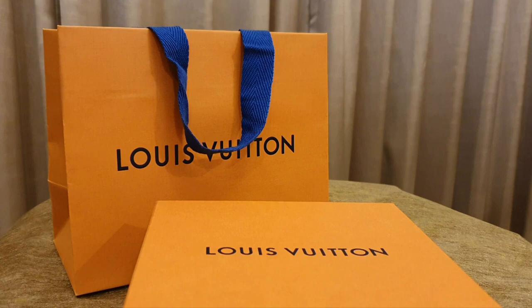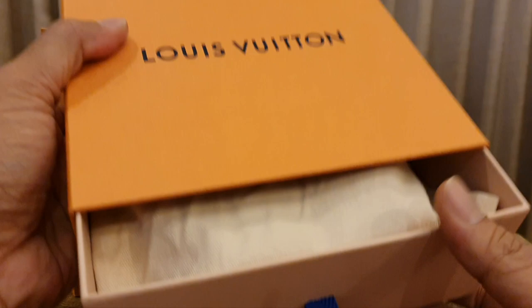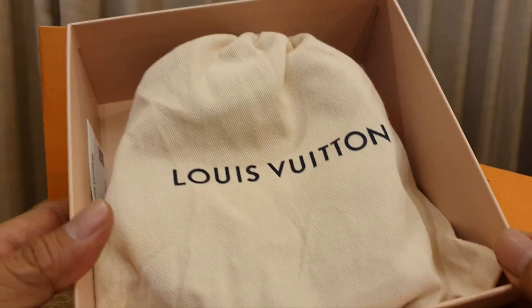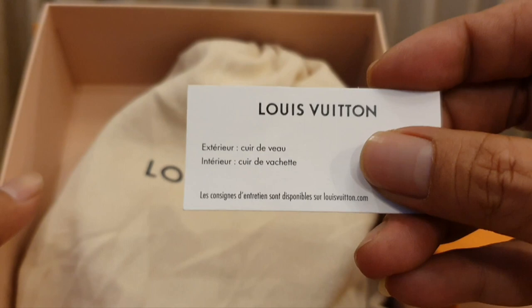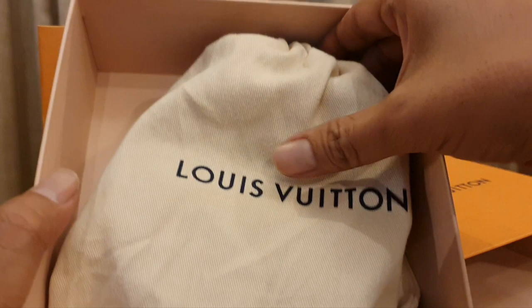And inside, are you ready to see this? This has been on my waiting list, and I'm very lucky to get this on the pre-launch, 5 days prior to the launching day, the Louis Vuitton Monogram Spotlight collection. It also comes with something like this. It's leather, half leather, and here it is.